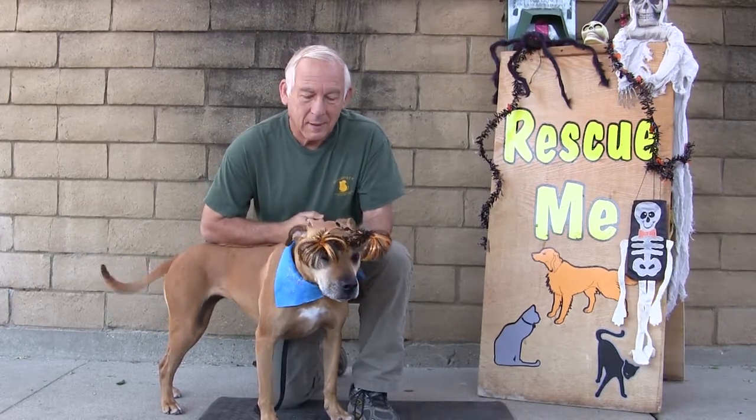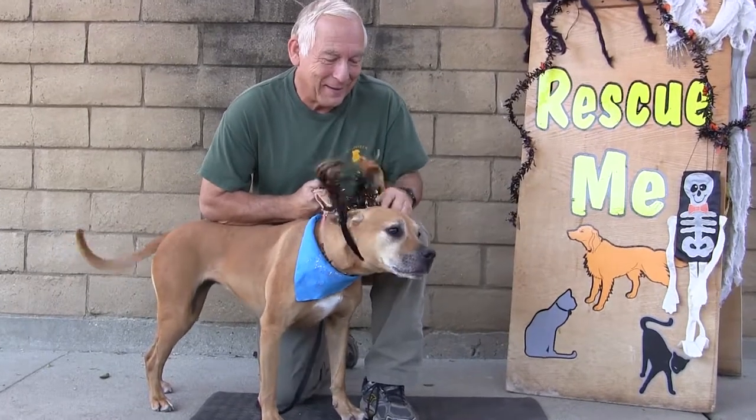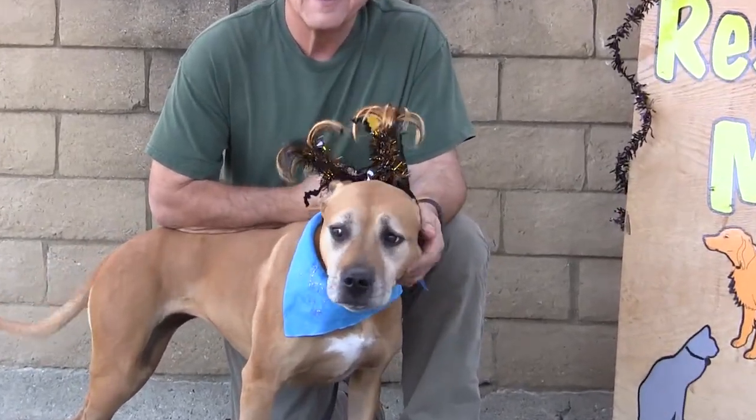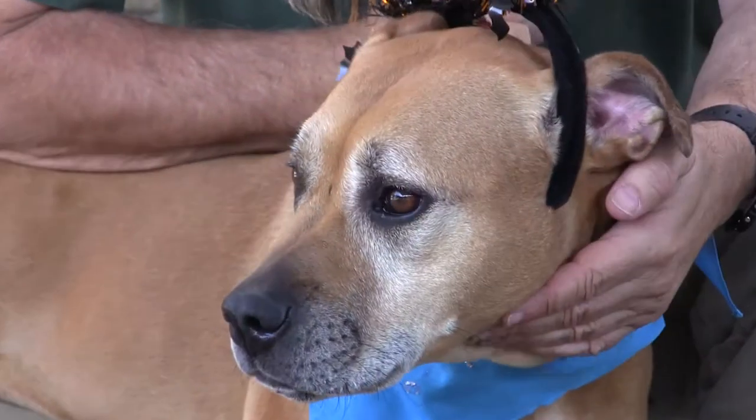Who is the most beautiful dog in the shelter? Hey, Stan, could you pull her little costume back a little bit? The most beautiful dog in the shelter is Little Miss Angel. She's also our longest residing dog. We've had her since January, and we are dying to get this girl into a home.